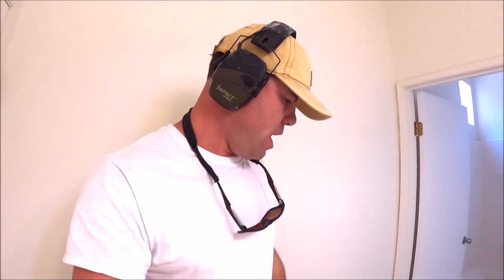Part one. This is going to be demo prep. Let's show you the existing bathroom that we're going to remodel. Here is our fiberglass surround.